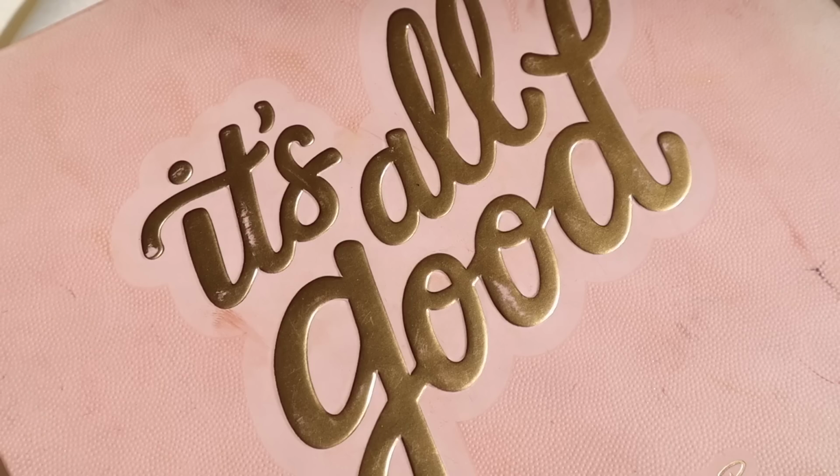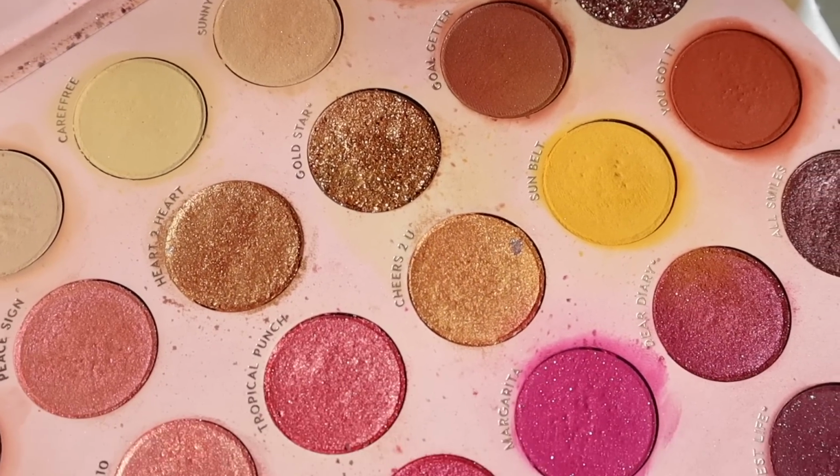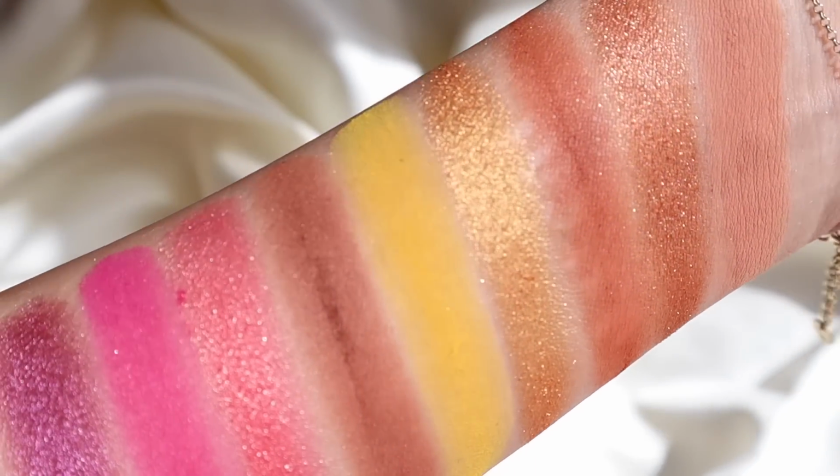The next palette I actually talked about really recently. It was the video about if I could only keep one Colourpop palette in each size. I picked this palette for one of the sizes. It is the It's All Good eyeshadow palette, and this is one of their mega palettes. But whenever I look at this palette, I always think of summer. The color story is very pink and yellow, which, again, is another color combo that I love.